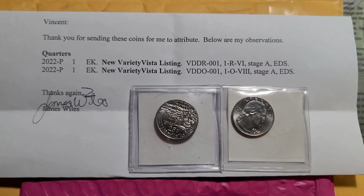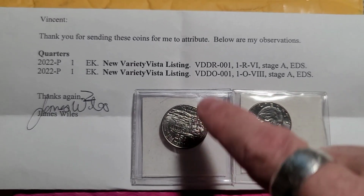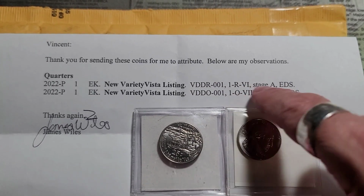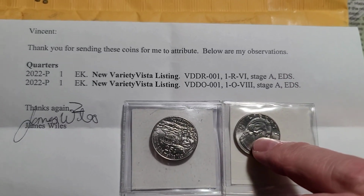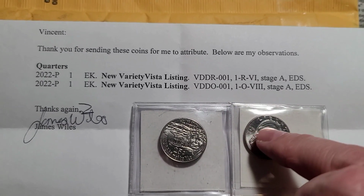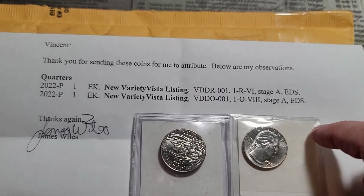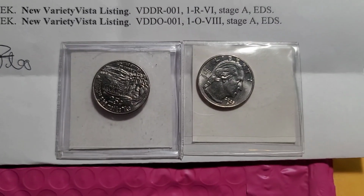All right, that's exciting. We have two new varieties. So right here, this one is VDDR for reverse, 001, 1R, V, so that's a 6. Stage A, so that's early die state or early die stage. Number two is this one here, VDDO for obverse. So this is the front of the coin, which would be obverse. This is the reverse, 001, and this is an 8. So that's categorizing the double die itself. Also stage A, early die state or stage.